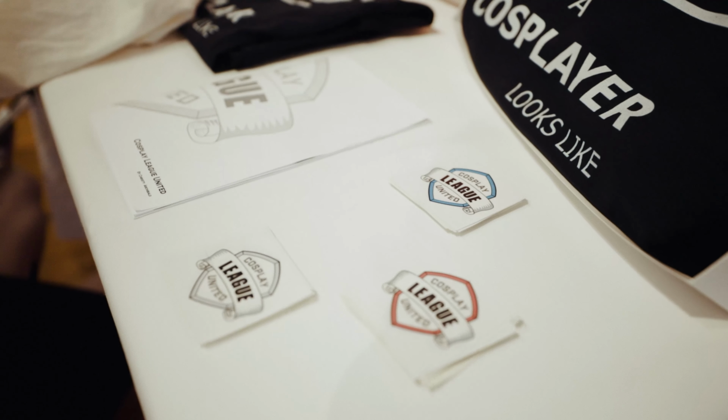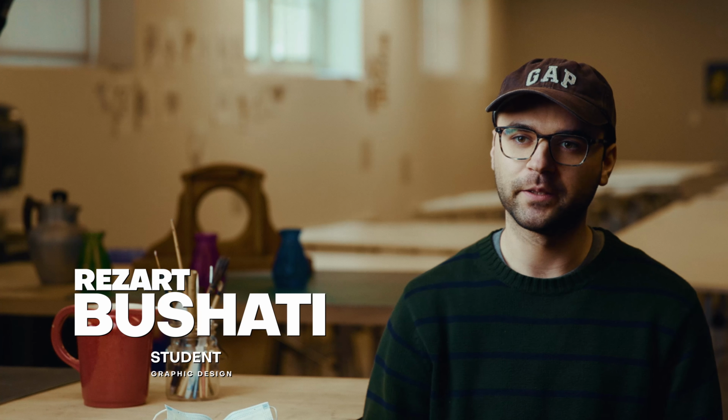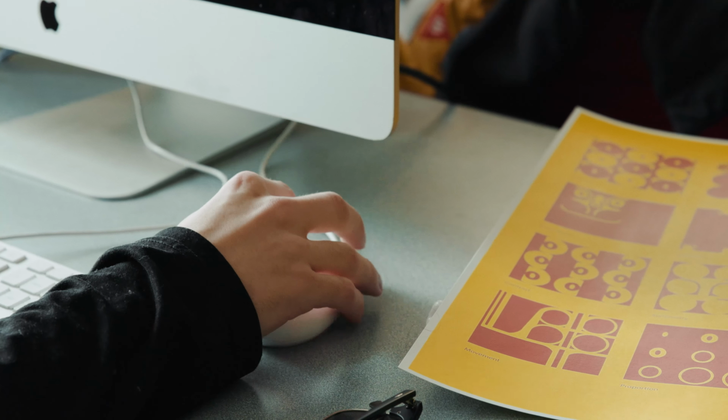It's taking these things that have only existed in this sort of virtual world and making them physical and putting them up on the walls. I started with a brand identity, coming up with a mission statement, vision statement, figuring out what this company is interested in doing, and building upon that to create an image for this company.